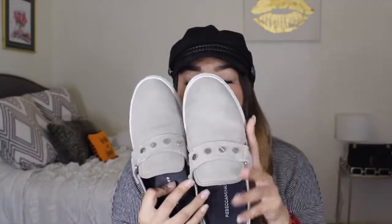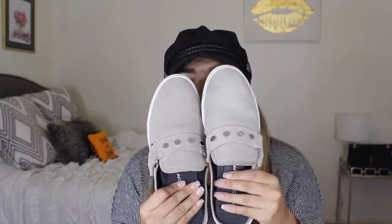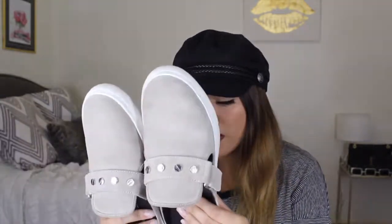But this is just the perfect... they're so freaking pretty, guys. Tell me I'm wrong. These are the Rebecca Minkoff, and I don't know what the style number is. I have the box, so I'll look it up and link it down below.